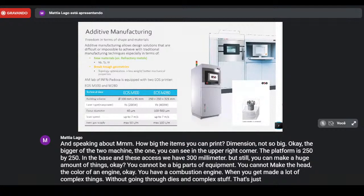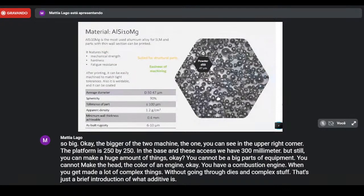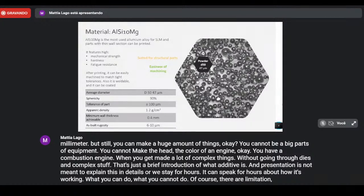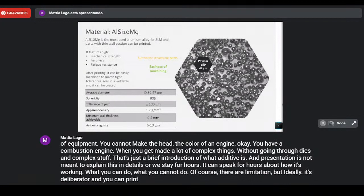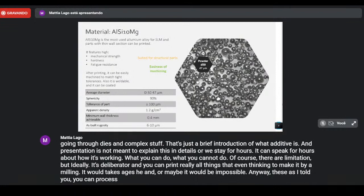So that's just a brief introduction of what additive is. The presentation is not meant to explain this in detail, or we would stay for hours. I can speak for hours about how it works, what you can do, what you cannot do. Of course, there are limitations, but ideally, it's a deal breaker. And you can print really odd things that even thinking to make via milling, it would take ages. Or maybe it would be impossible. Anyway, as I told you, you can process a lot of materials. It depends on the powder you are loading in the machine.